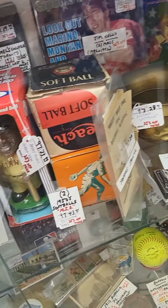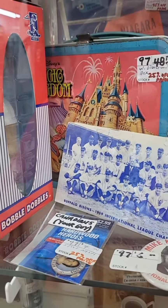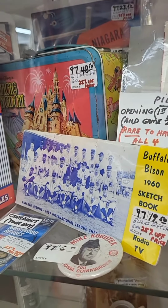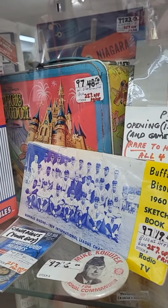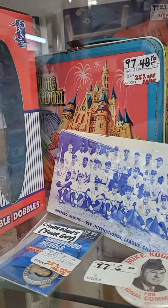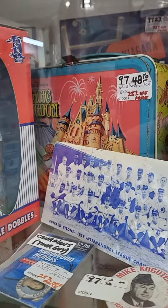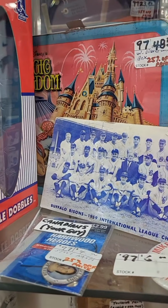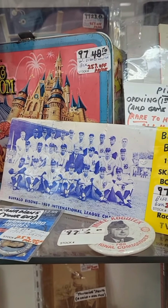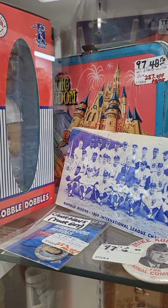So look at all this stuff. If you're into baseball, look at this Magic Kingdom lunchbox. See, now that I'm interested in, but I can't handle it, so I have to get somebody over here to open this up, and so we can see it in hand. It looks like a vintage Disney Magic Kingdom lunchbox, so I might be interested in it. It looks like they want $48.50, 25% off. I'll definitely want to take a closer look at that. So that's definitely going to go on my list.